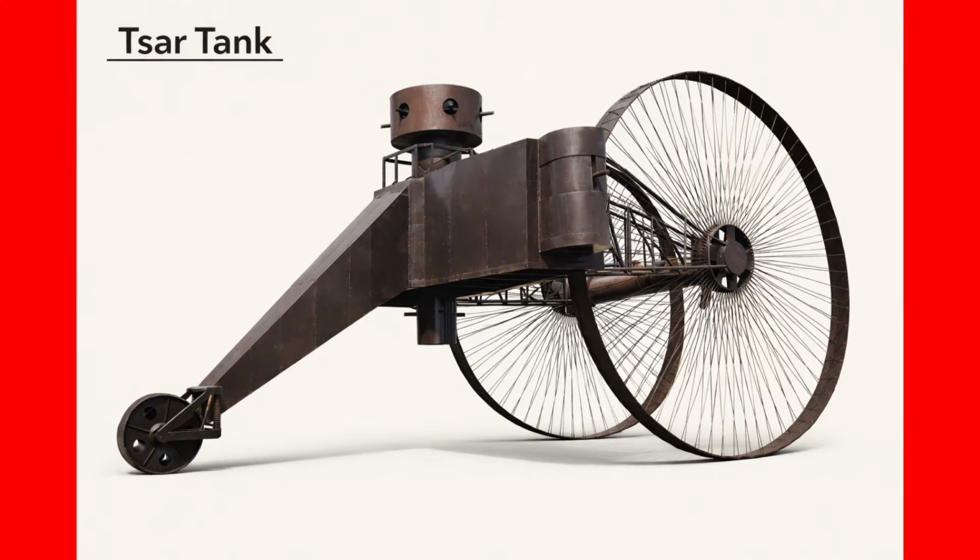Next is the most infamous design, the Tsar Tank, also known as the Lebedenko tank. It was built in 1915. It featured massive front wheels over 9 meters tall and a small rear roller. The idea was to simply roll over obstacles, but during testing it became stuck in soft ground and was abandoned. Therefore, it never entered service.